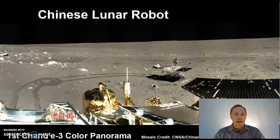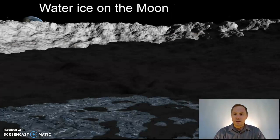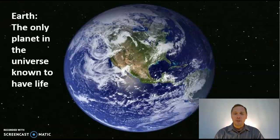Nice job. And another interesting thing is in some of the craters at the north and south pole of the moon, deep within the shadow line, there is ice delivered there by comets. This ice could be melted down into drinking water in the future or split into hydrogen and oxygen for breathing and rocket fuel.